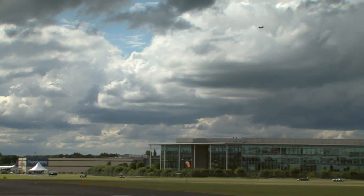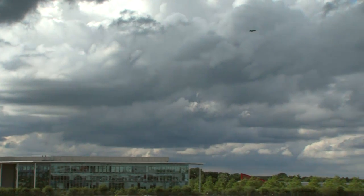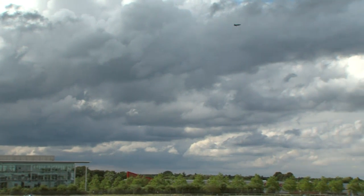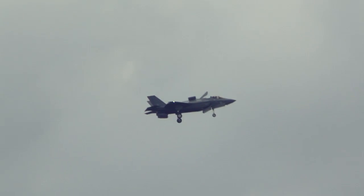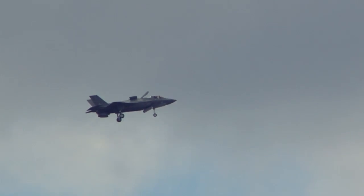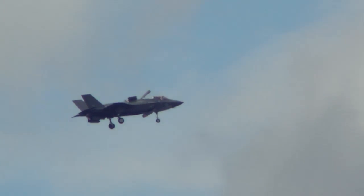Lightning brings the most powerful and comprehensive integrated sensor package of any fighter aircraft in history. Its avionics and sensor fusion give the pilot real-time access to battlefield information with 360-degree coverage, allowing him to share this information with other aircraft and commanders on the ground or on the carrier.